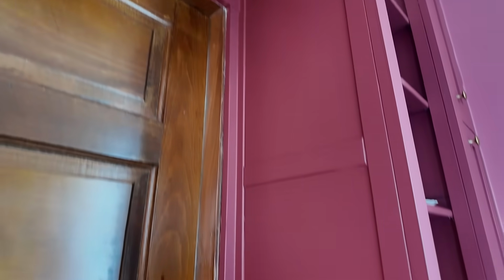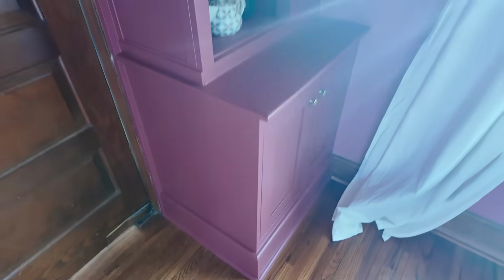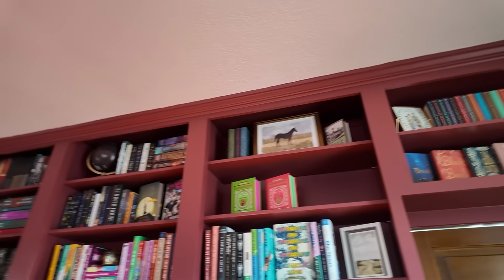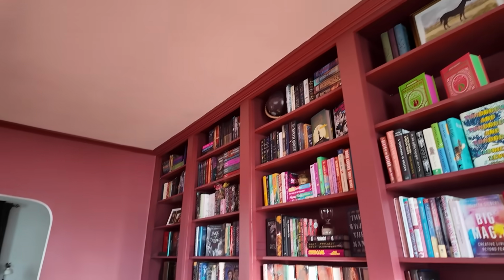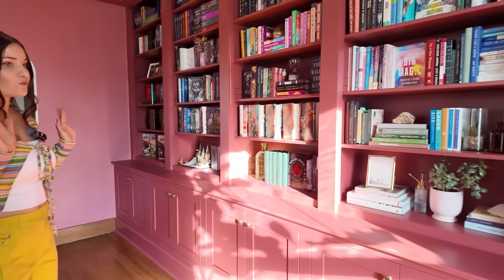I feel like I can never move now. This is my forever home, because I will forever live wherever these bookshelves are located. I did choose to paint the walls just a shade lighter than the tawny port of the bookshelves. I think it turned out really nice. So they're both pink, but the shelves can read pink, and sometimes they read red. Both are colors that I really, really love.